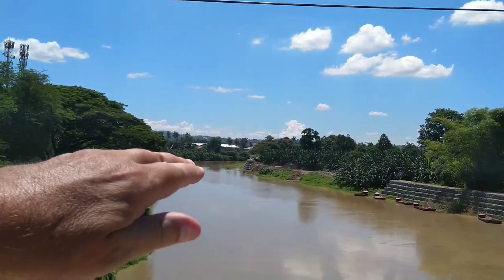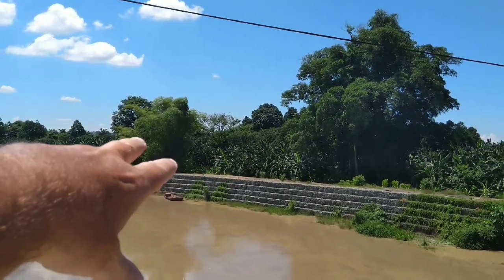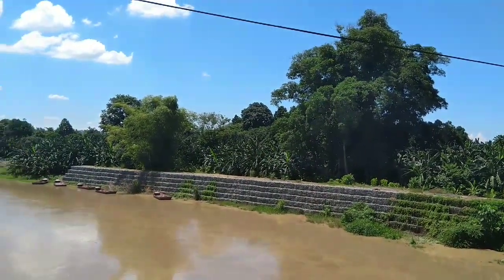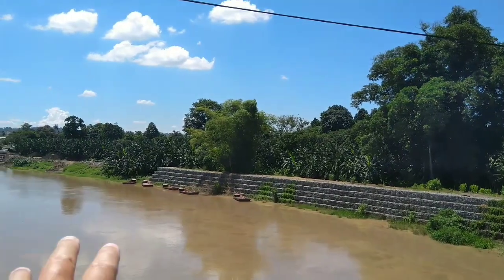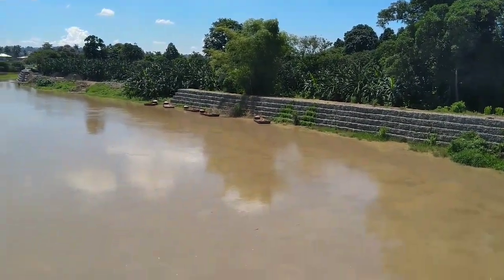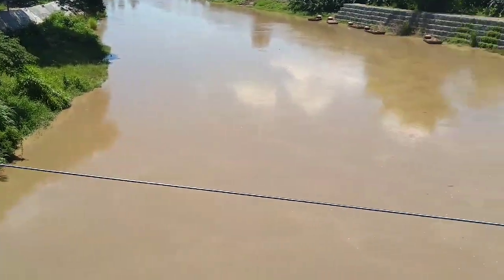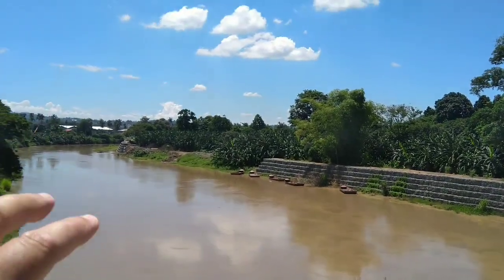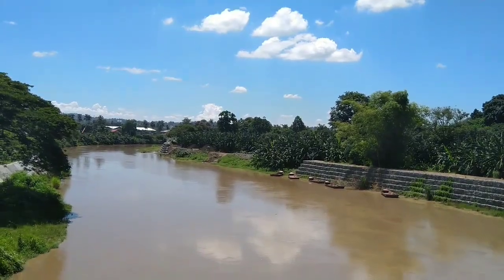So this is on the north side, and you can see there's some little boats here, and again you've got the groin here that stops the water coming round that corner and washing away this area and bringing it all into the river. The river is running beautifully today. It's so clean. Yeah, it's muddy, but that's normal, that's the sediment. But there's no rubbish, there's no plastic, there's no garbage. It's a working river.